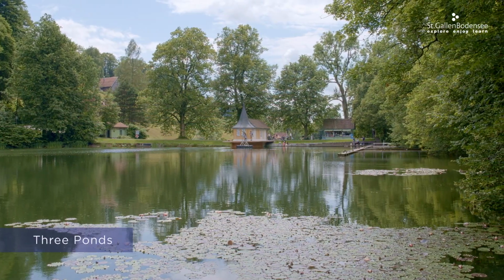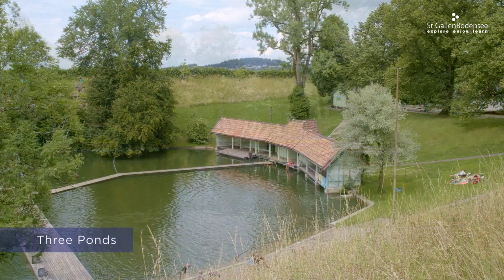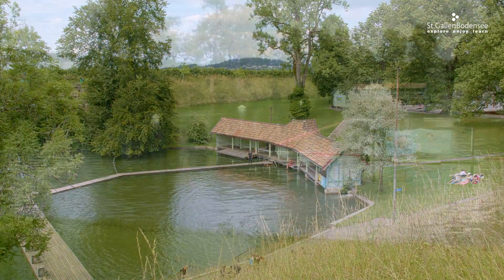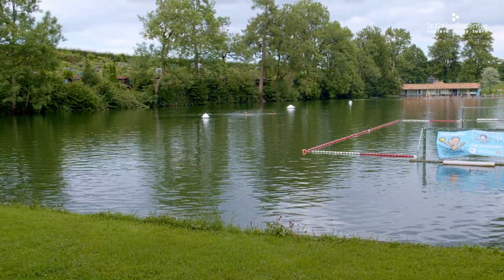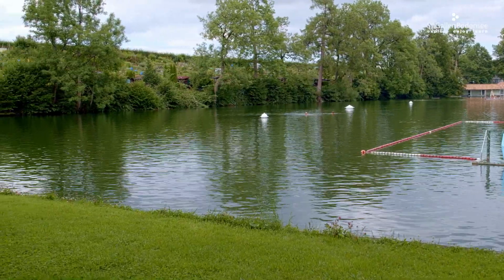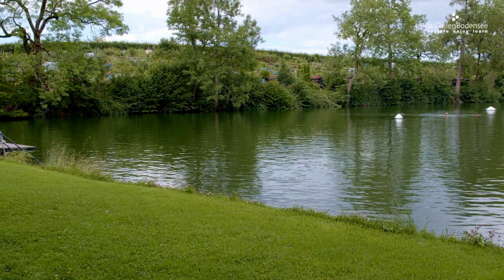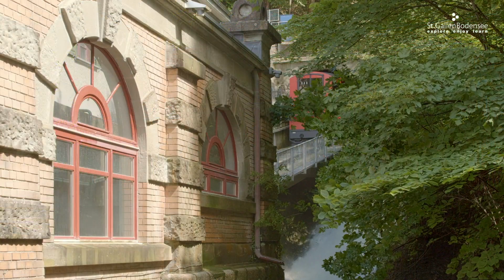The Drei Weihern, the three lakes, is one of the popular places here in town where you can go for a walk or just relax or even take a swim in one of the three ponds. Now we go into town with our oldest means of urban transport, the little train called Müllegbahn. Please join me.